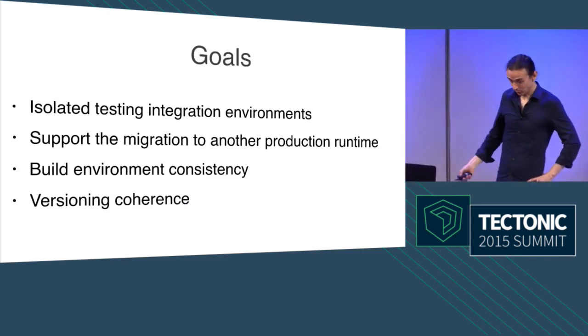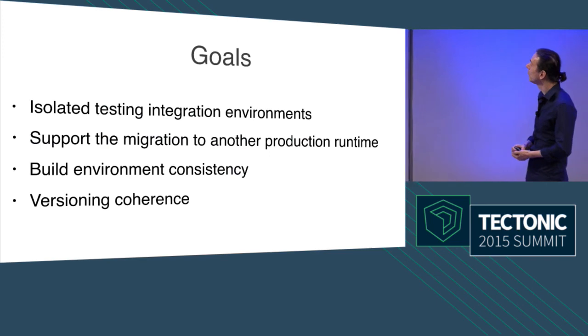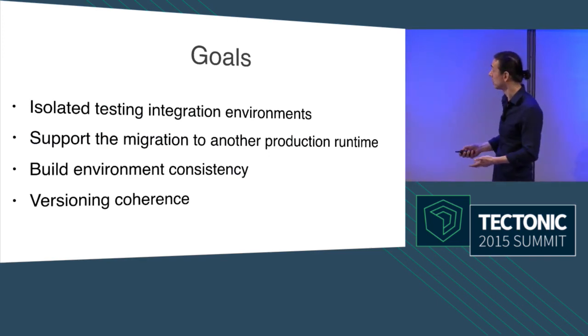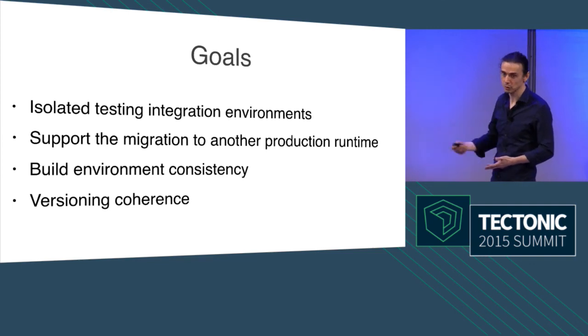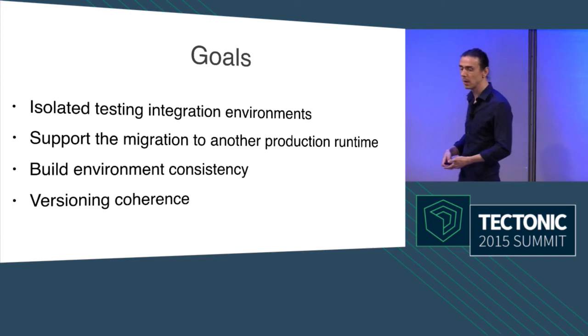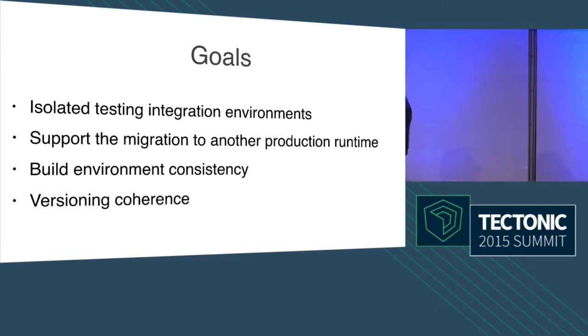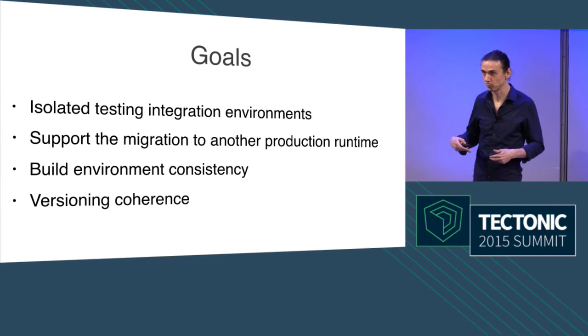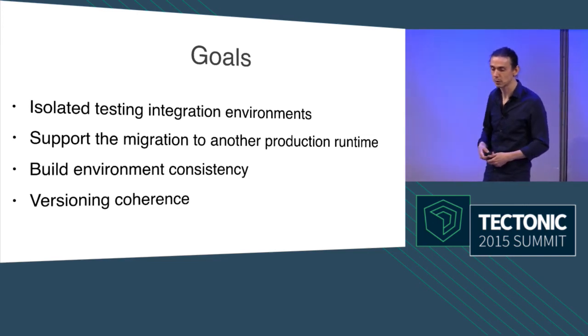Now, just as a recap, we established that we wanted integration environments, so Docker made a lot of sense, and it's extremely beneficial for us. So we use Docker Compose and our own in-house strategy to deploy these environments. In order to support migration to another production runtime, we use Debian packages, and then we derive containers from that. And because, again, we're using Kubernetes, we're benefiting a lot from what Docker provides to us.